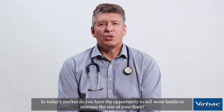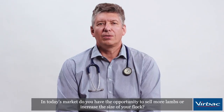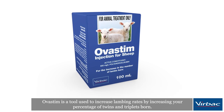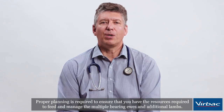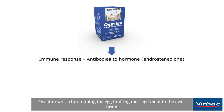In today's market, do you have the opportunity to sell more lambs or increase the size of your flock? Overstim is a tool used to increase lambing rates by increasing your percentage of twins and triplets born. Proper planning is required to ensure that you have the resources required to feed and manage the multiple bearing ewes and additional lambs. Overstim works by stopping the egg-limiting messages sent to the ewe's brain.